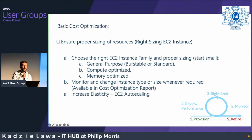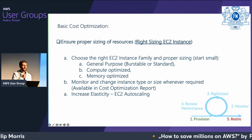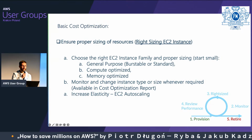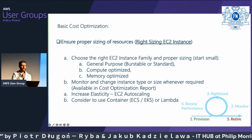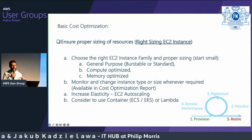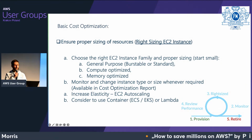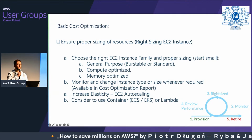How to do this? You can use the cost optimization report, which is available in the AWS console. You can use advanced tools. There are many ways, but the simple ones are the built-in ones you already have in AWS. The other solution is, of course, auto-scaling, or consider using a containerized solution. But also, just be careful. Do not deploy the whole EKS stack just for a single pod. It will simply be a waste. And I saw such solutions as well.